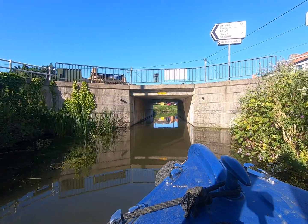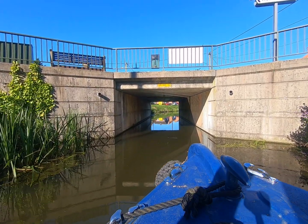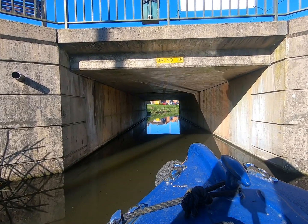As we head back out of Upwell, we go through this bridge, and it's one of the super low ones. In a way, I was glad to get it out of the way, because we only just about squeezed under.